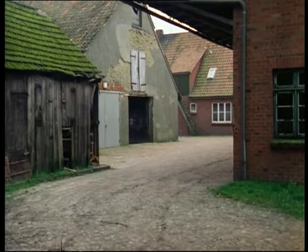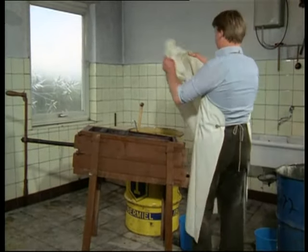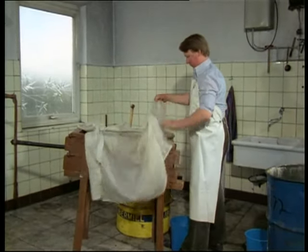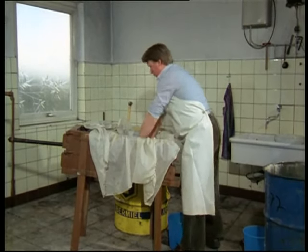Pressed honey is subsequently extracted in a room in the barn which can be well heated. This work is undertaken by Georg Klintvort, the head beekeeper's son and himself a master beekeeper. He uses a Stader-type screw press.